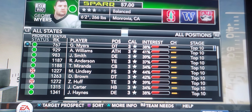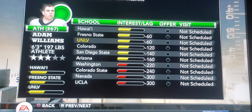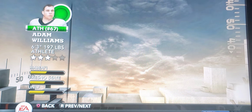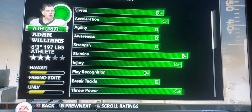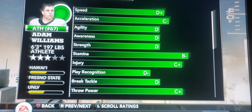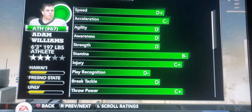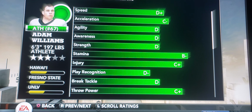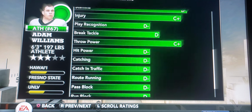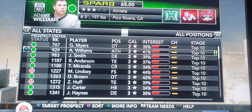Ooh, we have some three stars. We have a three-star athlete. This dude looks... Ooh. Eek. This dude's obviously a quarterback. Like, 100% he's a quarterback. Dude's a quarterback all day.